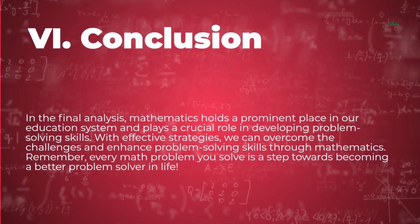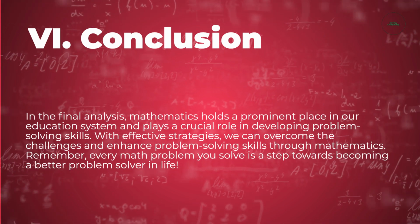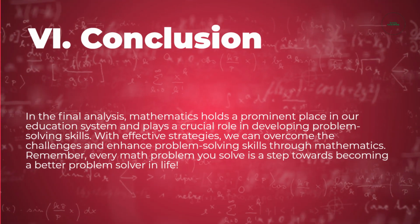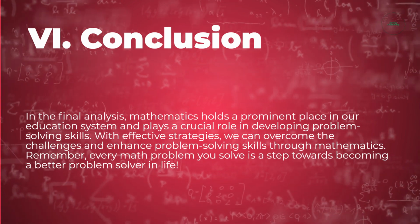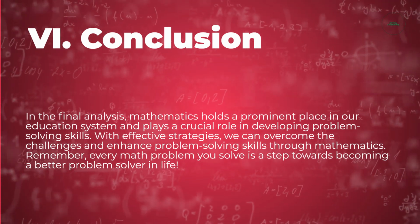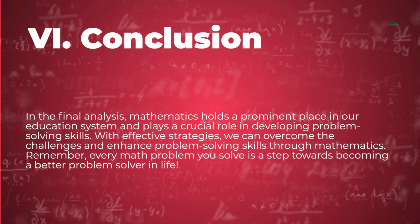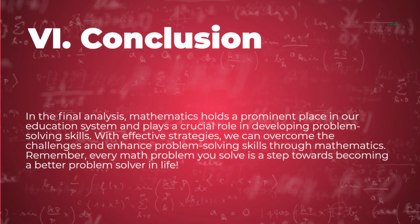Conclusion. In the final analysis, mathematics holds a prominent place in our education system and plays a crucial role in developing problem-solving skills. With effective strategies, we can overcome the challenges and enhance problem-solving skills through mathematics. Remember, every math problem you solve is a step towards becoming a better problem solver in life.